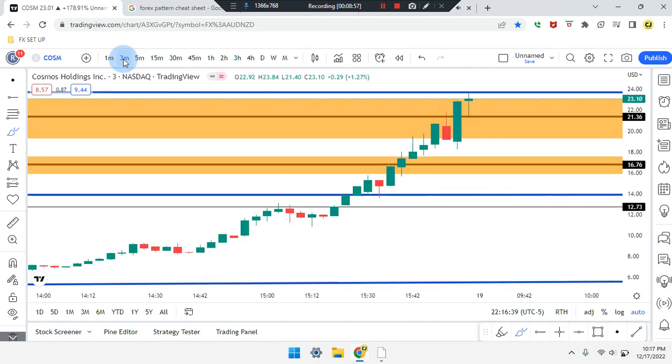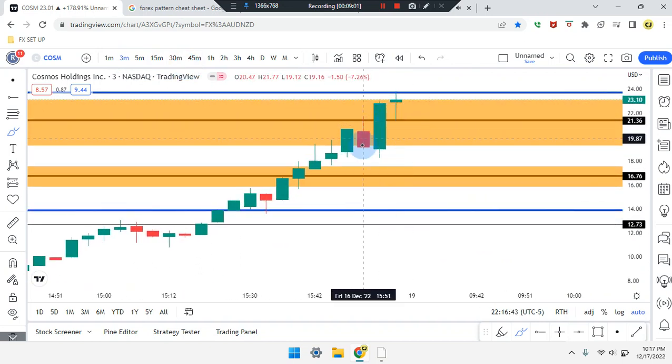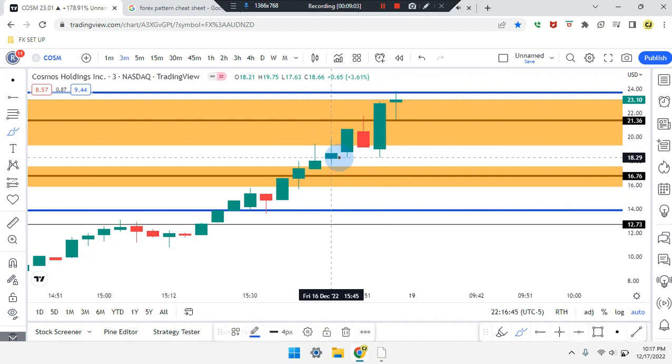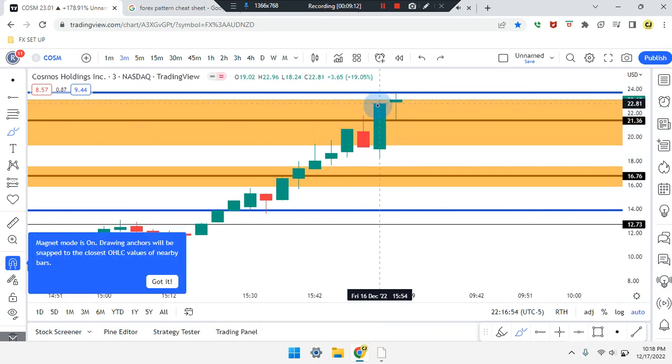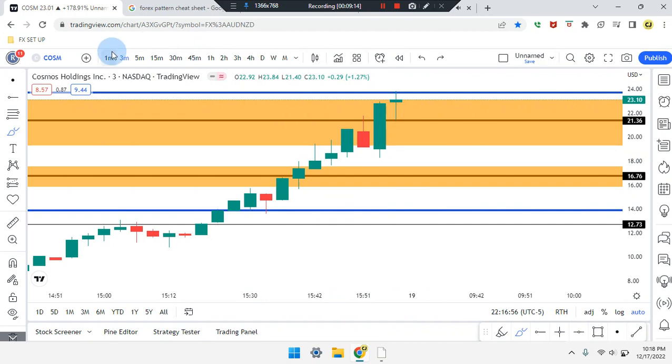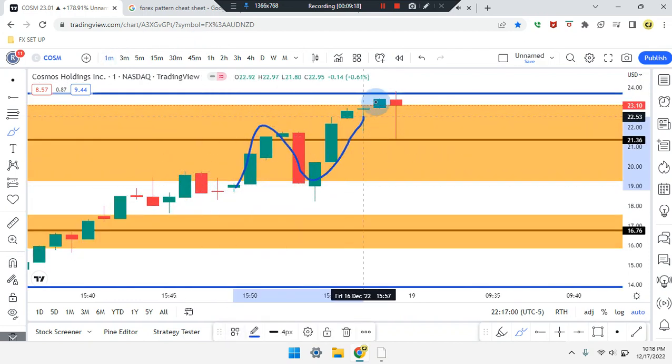Headed down to the 3-minute. Now we're on the 3-minute. Now we get to see what's going on in that zone. In that zone, fourth last candle broke into that zone. Second last candle retest. Market pushed up. So it's a break and retest, and the market is side by side with price action, the second last candle. Market broke and retest and is just hanging out at that top resistance. So as we can see, break, retest, pushed up, and just consolidate.